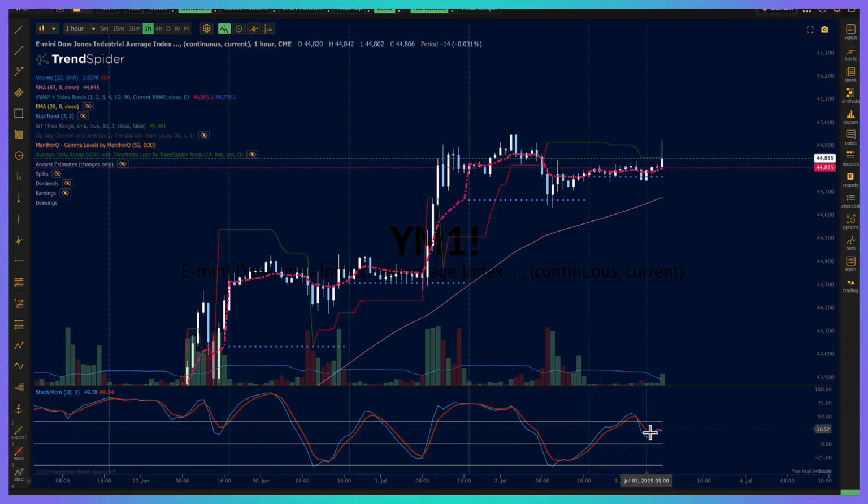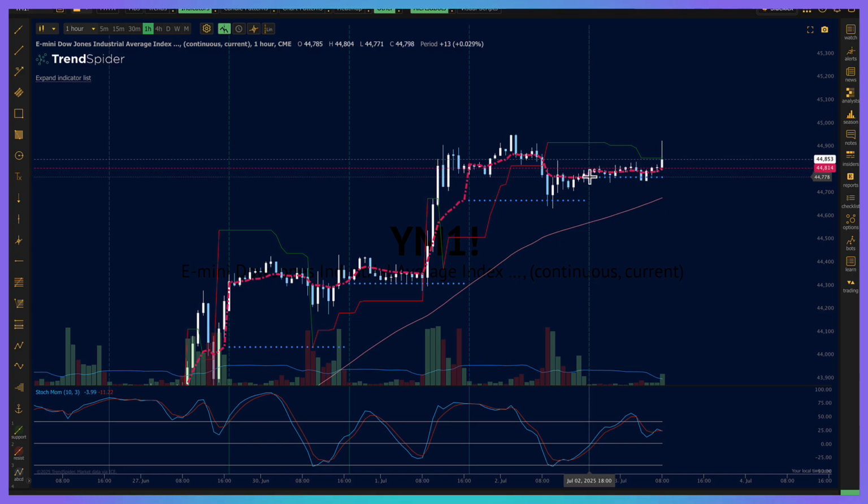Momentum completely divergent. I don't know what is going to happen, honest to goodness. I really don't. But what I do know is we have to be careful. Opening range, low 44,770, high 44,804. So again, very tight. Very, very tight.